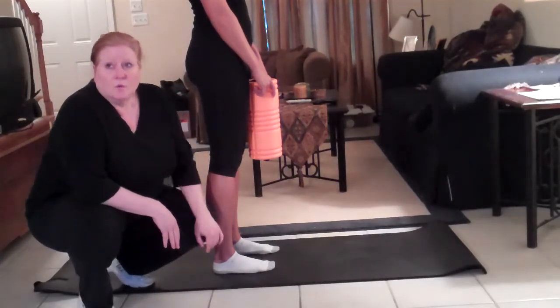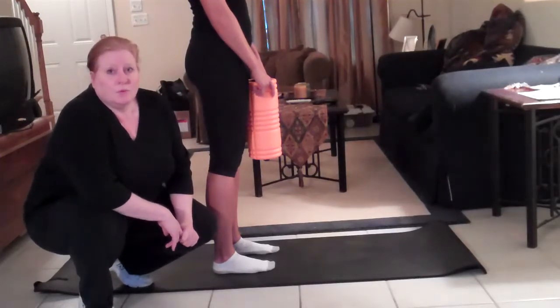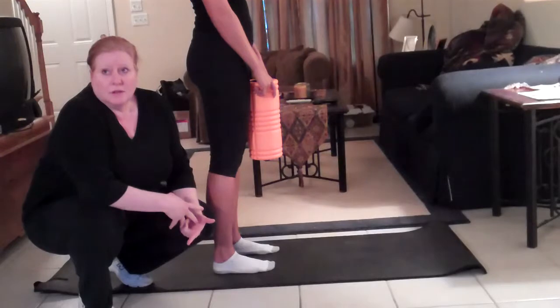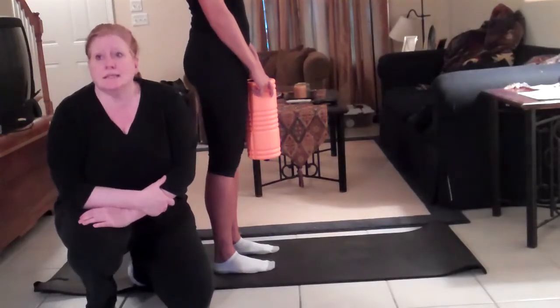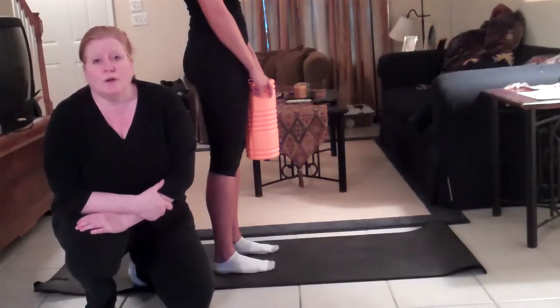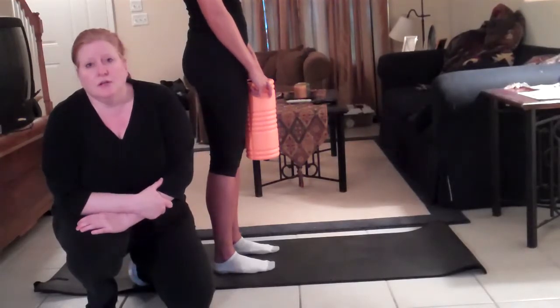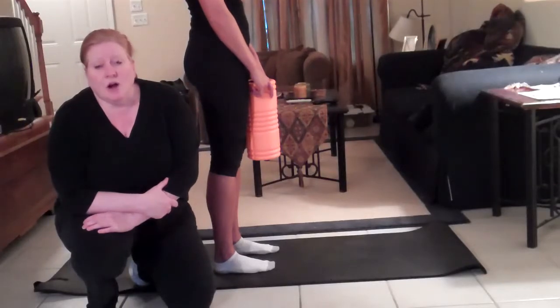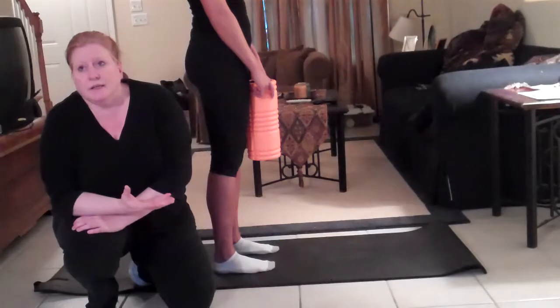So what kinds of things can you look for? Are your running shoes worn, for example? That can contribute towards IT band tightness. Are your feet what are called overpronated, so that you're putting a whole lot more pressure on them and your arch is rolling in instead of having a flat surface on your entire foot?